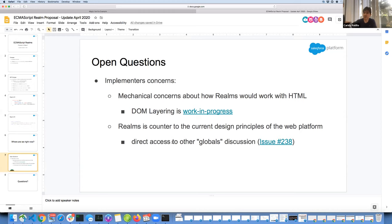The three concerns that I see: number one is that, instead of saying direct access to other globals, you're really just saying direct access to a global that has some DOM semantics, like the possibility to be detached or some other semantics that is very DOM specific.